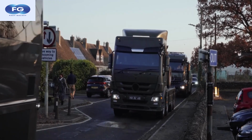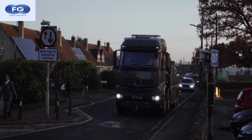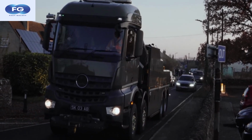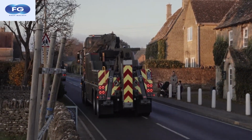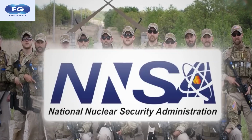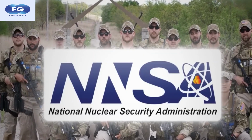Looking at all these things, nuclear weapons are installed at strategic locations, but their maintenance is done in a facility that is present at a central location. In the case of the USA, for the security and maintenance of all their nuclear weapons, a separate federal agency is present under the name of the National Nuclear Security Administration.